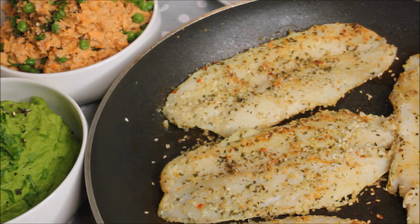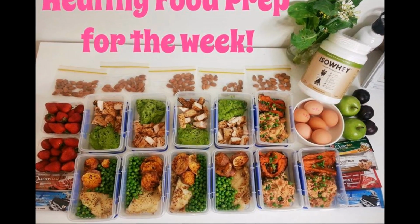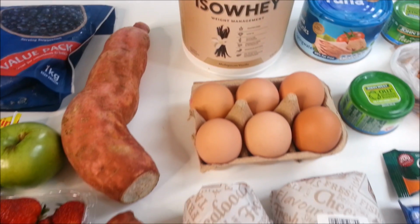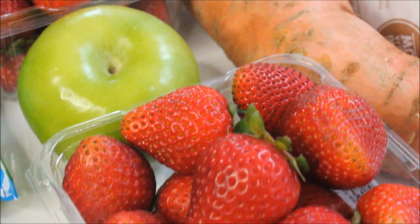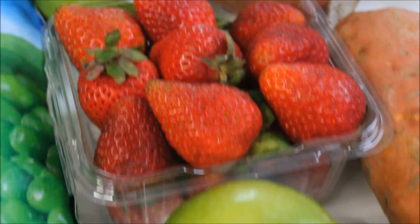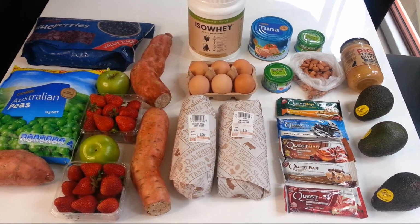Here you can see 11 meals and 17 snacks which I put together in around 2 hours. My groceries for this week look like this. I bought eggs, 550 grams of chicken breast, 550 grams of fresh fish. For my friends not on the metric system, 550 grams works out at about 19.5 ounces.